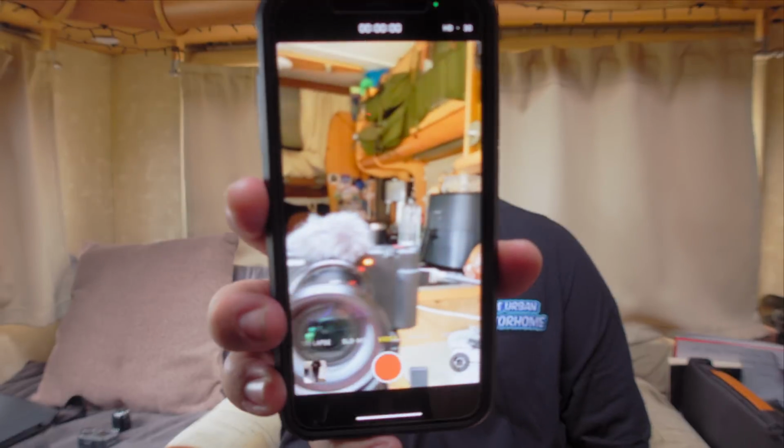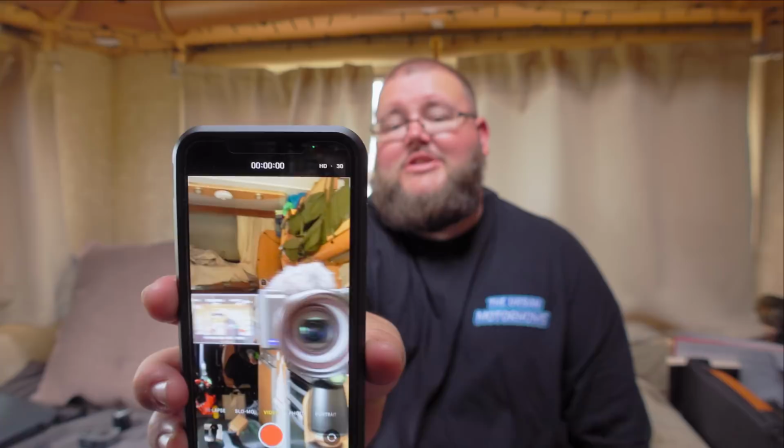I'm currently filming on a ZV-1, which is a brilliant camera. I can't fault it enough. I use it for my vlogging. I use it now on a tripod to do this filming. It really does work well. It's got great color science. It's got great autofocus, and I've had it for a while and I really like it.